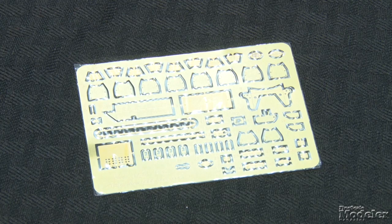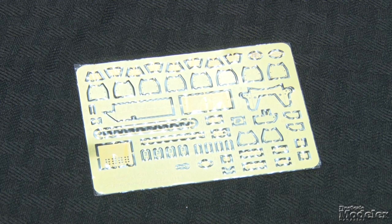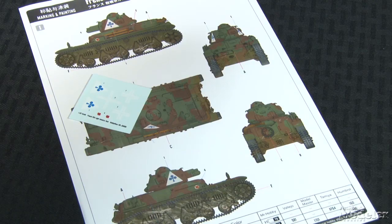Photo-etched metal must be bent to form parts of the bogies. There's more photo-etched metal for the interior, seat, latches, hinges, and other items. Decals provide markings for a French tank in two-color camouflage and a captured tank in German service painted overall dark gray. Overall, this is a nice-looking kit of an interesting and underserved vehicle. HobbyBoss has already kitted a German self-propelled gun that's based off of this same chassis. Yeah, and perhaps we'll see an R40 in the future.